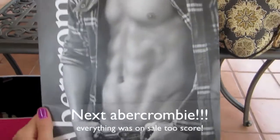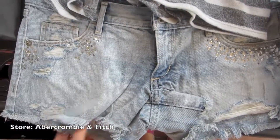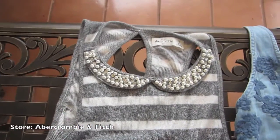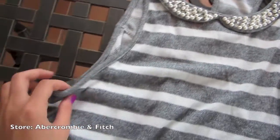Next, I went to Abercrombie. Everything was on sale too. So from Abercrombie, I got these really cute girly shorts, and they have little studs and diamonds on the pockets. And then I got this really cute Peter Pan collar with pearls on the collar and big armholes for a bandeau.